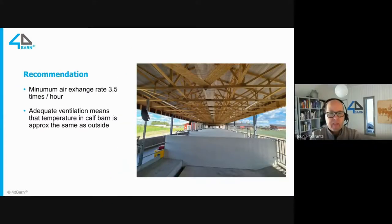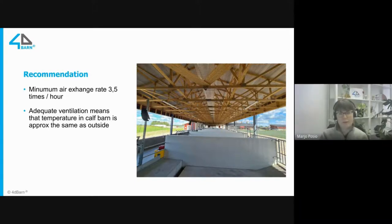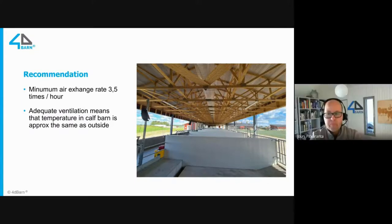The recommendation for the ventilation rate with baby calves is that you should change the air 3 times per hour in the winter when it's cold. It's a minimum ventilation rate. Because of this large ventilation rate in cold weather, the temperature inside the calf barn will be about the same as outside. So there's actually not a big difference. If it's minus 25 outside, it's minus 25 inside, roughly something like that, because calves are not creating any heat.